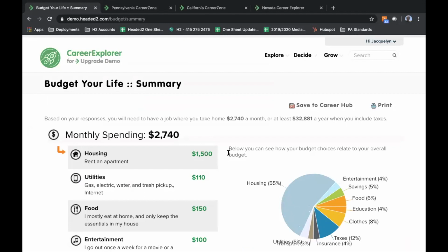add to your budget or add new items that might have been missed, and that can be a great activity for students because as they go through these things, see if they can figure out a category or something that would be in a budget that wasn't actually listed here.